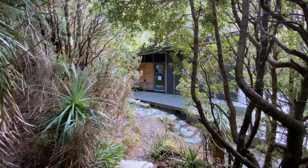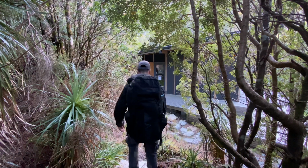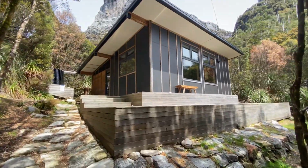If I did lose it, I would be quite lost. But nevertheless, I ended up pressing on and I hiked to Tahune Hut. And oh my god, this hut was absolutely amazing. I have never seen such a hut like this before on any trail. And I was just blown away with how immaculate it was.